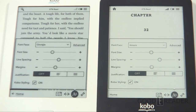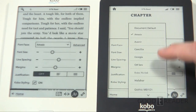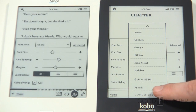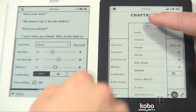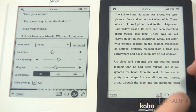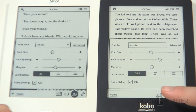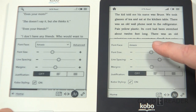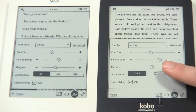There's a lot of versatility in being able to augment your reading experience. There's plenty of fonts here to choose from, including Open Dyslexic. You can see a number of options here. If you decide to mess around with different font options and you screw up, you can always return to publisher's defaults. But justification, margins, line spacing, font size, you can see a lot of these are applied to both different books, so not a lot has changed here.